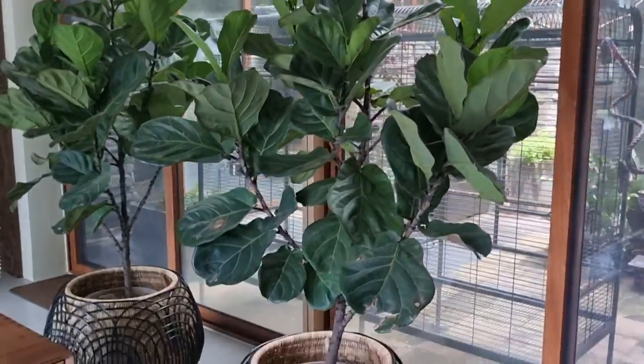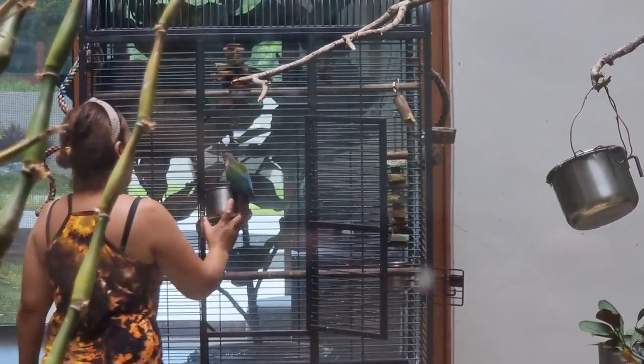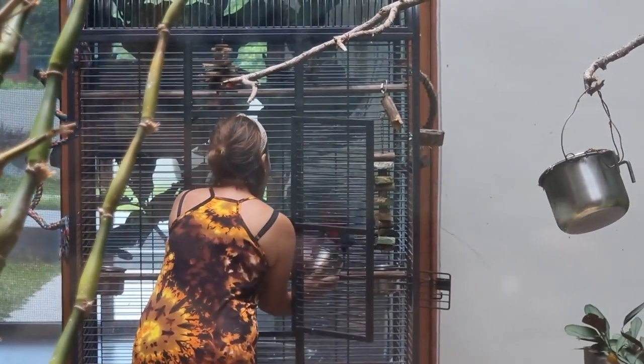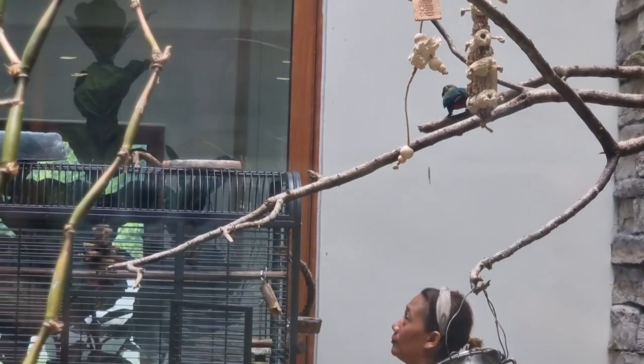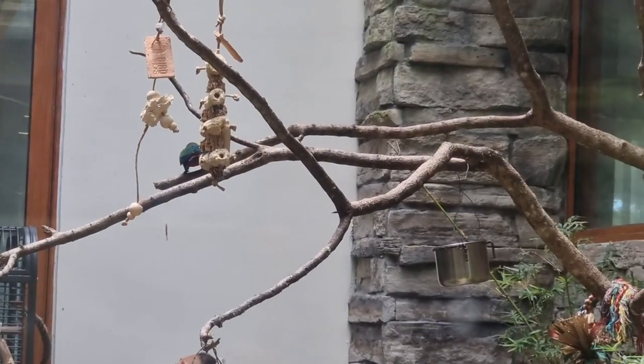Beautiful fiddly fig, wow. All right, so the birds are receiving their afternoon seed mix now. And the birds are excited, look at them flying around. Go on.